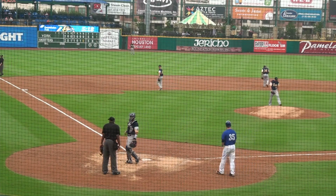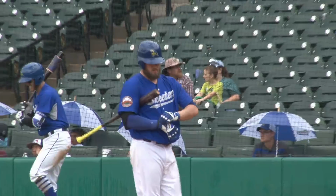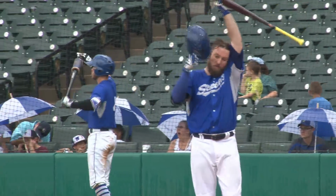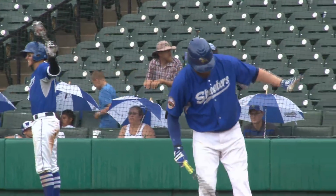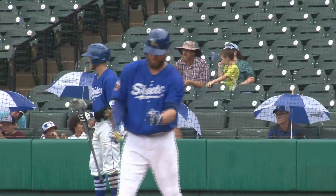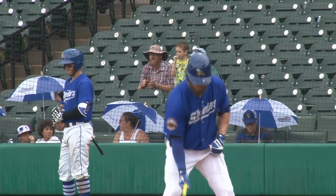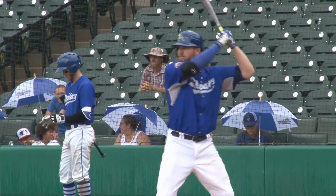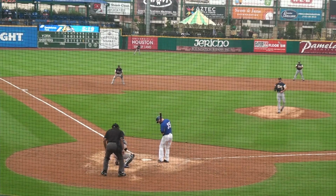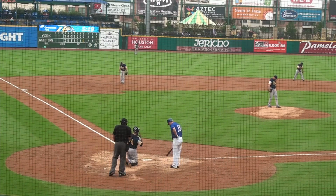Hutchinson, 6'5", 215 from Fayetteville, Arkansas. He's been as high as AAA Las Vegas last season with the Met system. He was originally drafted by the Astros in the 23rd round in 2008. Never made it into their system. Spent his whole career with the Mets from 2011 through 2016. 25 and 16 lifetime, a 3.31 ERA. First pitch way outside, 1 ball and no strikes. He's got 3 career saves.